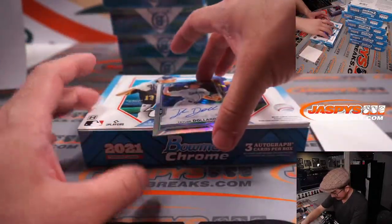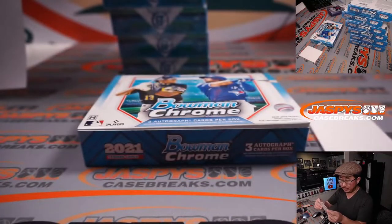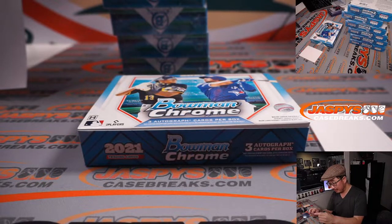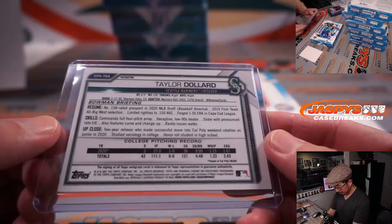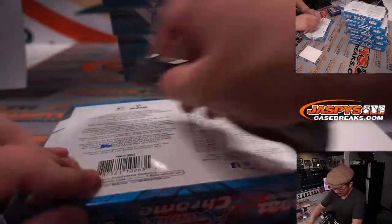And the last one here is Taylor Dollard, 215 out of 499. Nice refractor autograph for Charles and the M's. Is he good? From Sherman Oaks, California. He's in the LA area. Fifth round pick, rated number 158 prospect in the 2020 MLB draft. Limited righties to a .150 average. It's pretty good. 1.56 ERA in the Cape Cod League. Four pitch array. Nice. It's the first half. Next half.